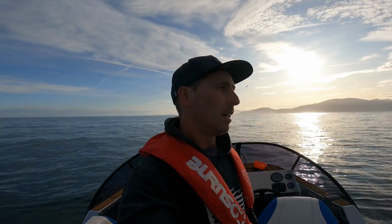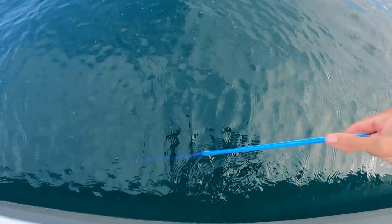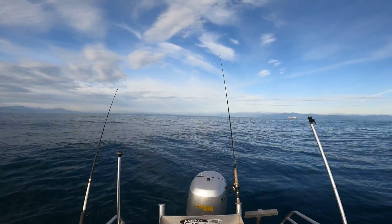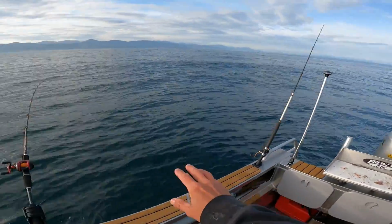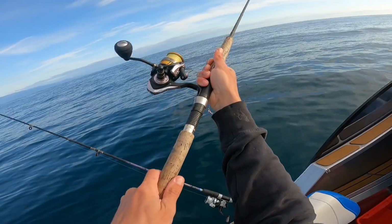So play the waiting game, wait for another fish to hook up, and hopefully we can get into some snappers soon. That burley, pump that. So we got 1 rod on the bottom over here, 1 rod on the bottom over here, and 2 rods casted out the back in the burley trail.